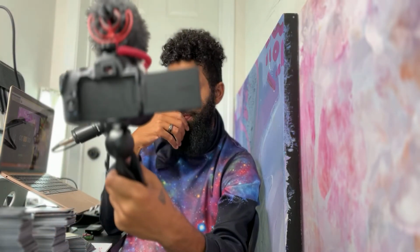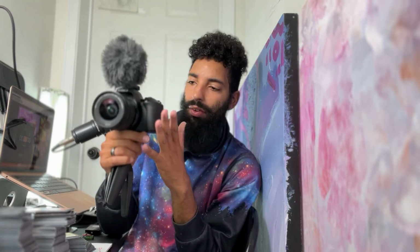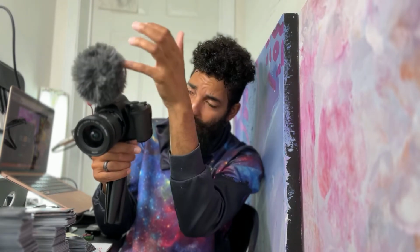And I think this would do a lot of people well for daily vlogging. The autofocus is silent on this specific lens. This is the Canon SL3 with a Rode Video Micro.